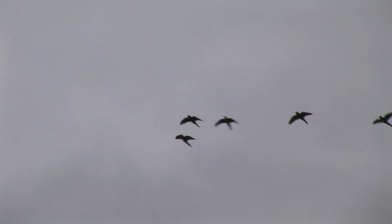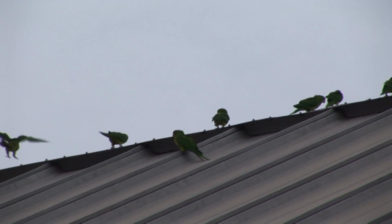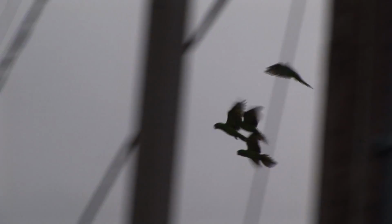This is the northernmost occurring parrot in North America. And these guys are just having a great time here, playing on the roofs. The sound is literally deafening. Here we are, there's got to be hundreds of birds around us over here.